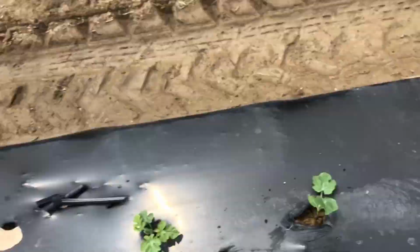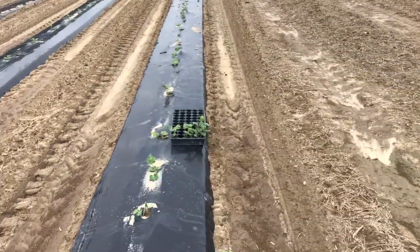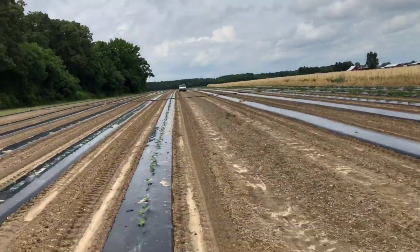As you can see, I'm at the end of the row. I've already done this row. I got about another half, three-quarters of the row to do.